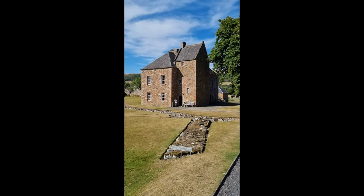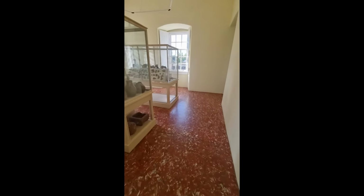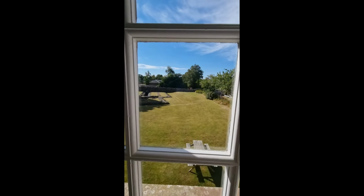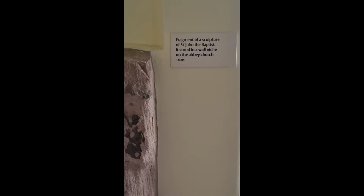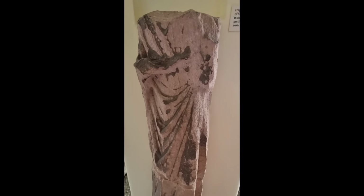And this is us at the Melrose Abbey Museum. It's going up the stairs in the museum. It's a fragment of a sculpture of St. John the Baptist. This was once in the Abbey Church. Interesting. I feel quite drawn to this piece of stone.